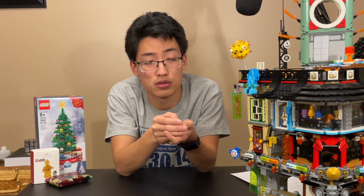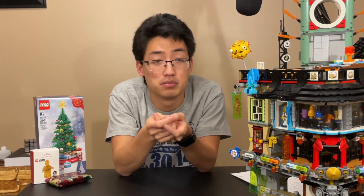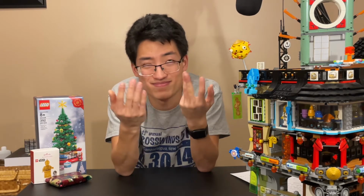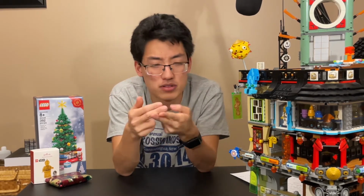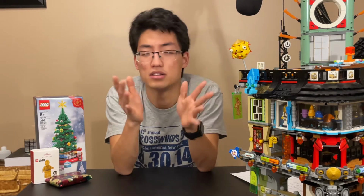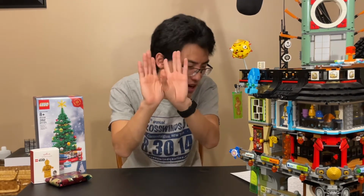I feel like R2-D2 was in this decade that we've got him. You didn't want to make something else, maybe like a brick-built C-3PO or something? It's fine, we have R2. I feel like we just had an R2-D2, even though we didn't. It's been several years, but I don't think we need this. I don't know what exactly LEGO's thinking, but that's beside the point.